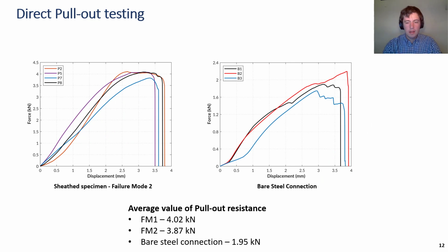Then, for the second failure mode, there was no damage on the screw, but rather a failure of the hole on the steel stud. As shown on the above force displacement graph, the ultimate capacity for the composite connection was again close to 4 kilonewtons, as in failure mode 1. As explained earlier, for reference we recorded the capacity of a bare steel connection as well. That one failed after almost 2 kilonewtons, which, although less than the composite connection, was more than 60% stronger than what was predicted from Eurocode 3.